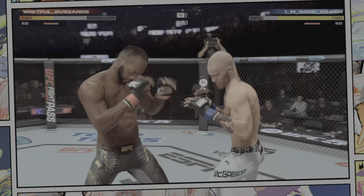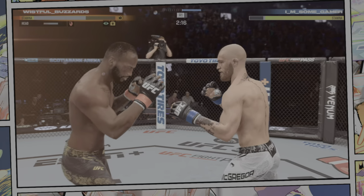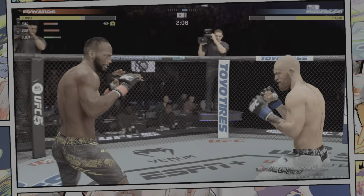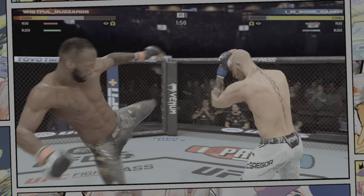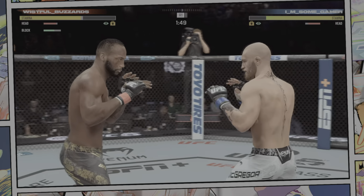Got to think he goes back to it. I am almost certain he's going to go and try to find another one of those. Oh, he's got it hurt badly now. Oh, he lands a massive kick here. Huge shots there. Under 2 minutes to go in a back-and-forth first round here.